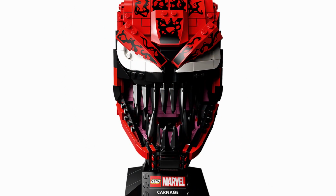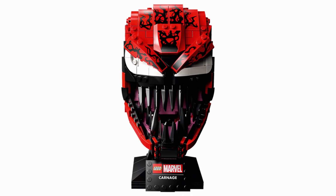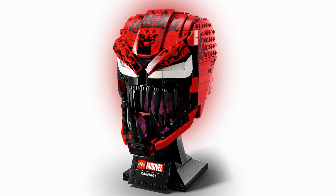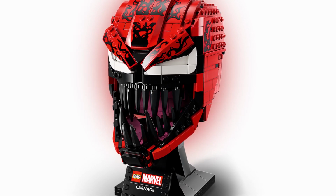Now, one thing I will complain about is kind of the color of the teeth. I feel like it just blends so much into the actual color scheme of Carnage that I don't think it stands out as well as Venom's teeth do, so that's a little bit of a misstep there, or not really a misstep, but just my personal opinion of not really caring for that as much.